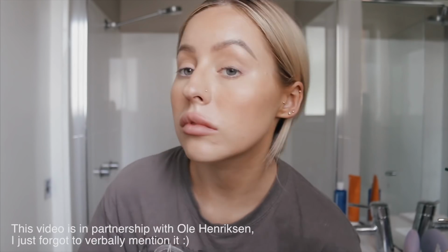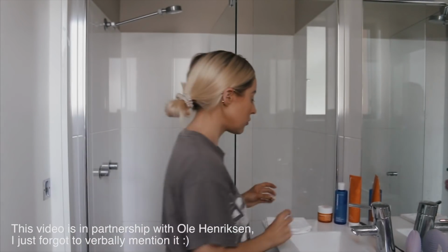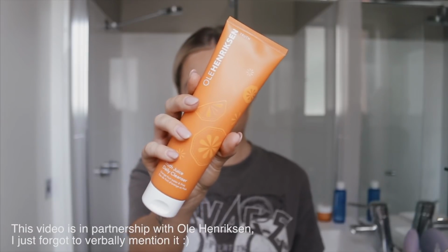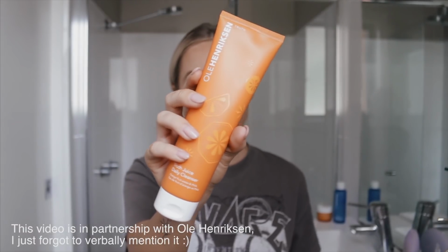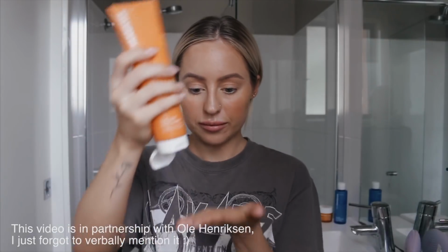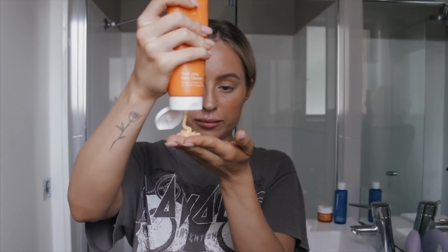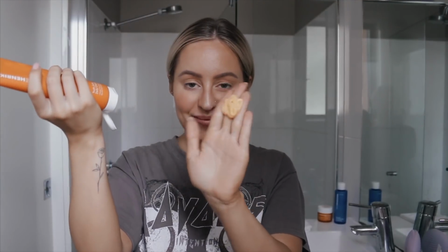and then we're gonna jump in with the Ole Henriksen Truth Juice Facial Cleanser. This stuff is so good. Smells amazing. It's like their vitamin C kind of range. Love. Always brightens the skin, just makes you look so energized, like the Energizer Bunny. I like to use the size of my face, apparently. You really don't need this much, I'm just dramatic, I'm a Gemini.